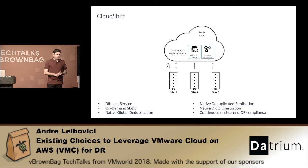No. When you do the first backup to the S3, the ingress charge from AWS, at that moment, the ingress, you mean? Ingress, or do you guys cover that? There's no cost for ingress. There's cost for egress. Yes.